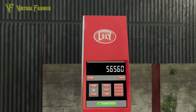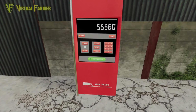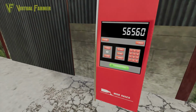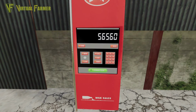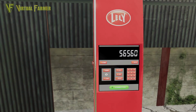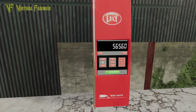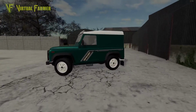Now I can use this. This is something that was installed by the previous owners. We can use this to get somebody to come and collect the milk. It will cost us money, and with the amount of milk that we're going to be selling on this farm, that is going to quickly rack up. And to be perfectly honest, it'll make more sense for us to have our own truck. So that is what we're going to be doing today.